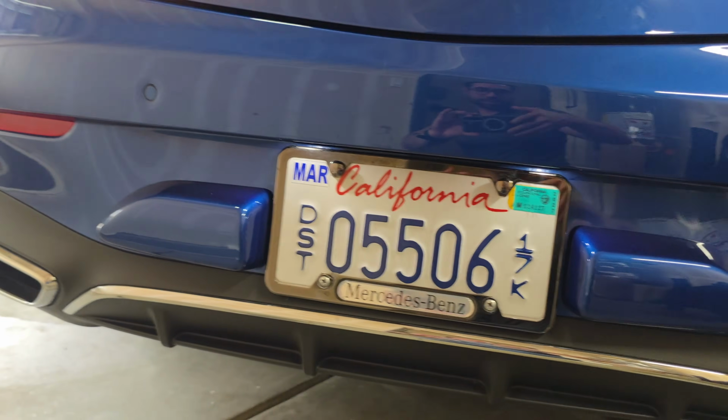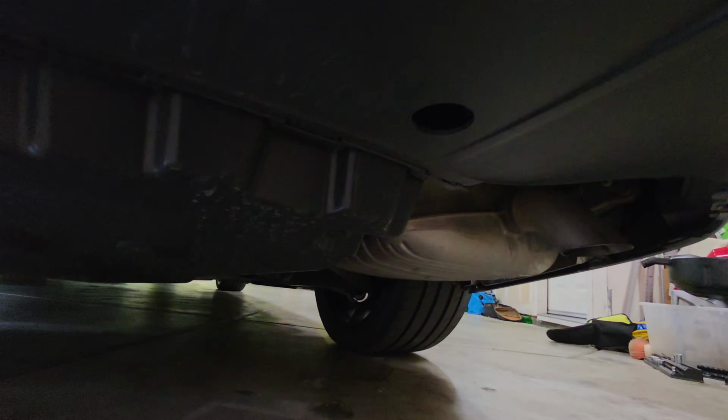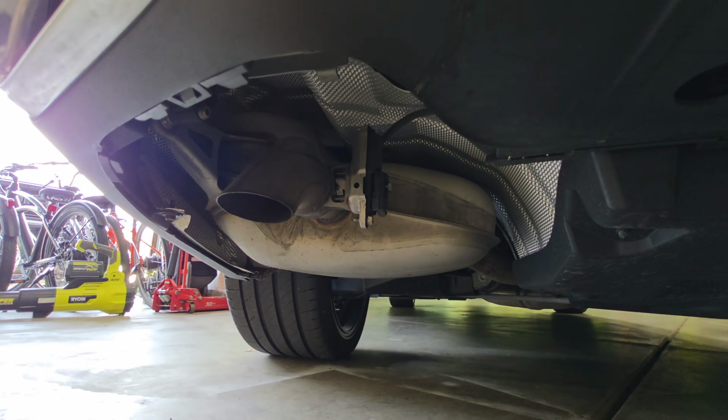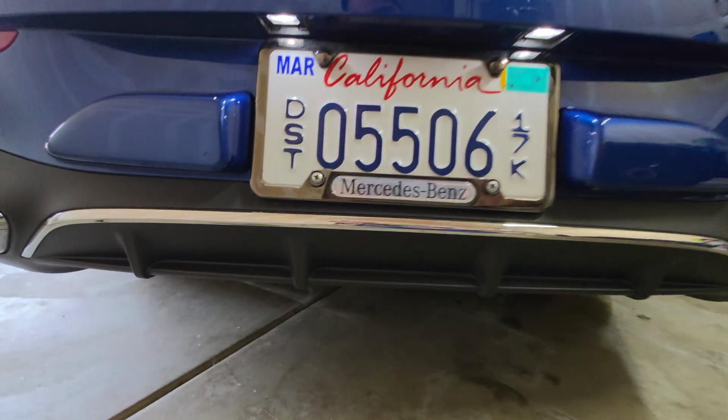But what you do have that's quite unique and worth mentioning is these exhaust tips. They're actually valve opening. Well, one is at least. It's a dual exhaust system, and one is at least a valve one, to give you more engine feedback when you put it in sport mode.